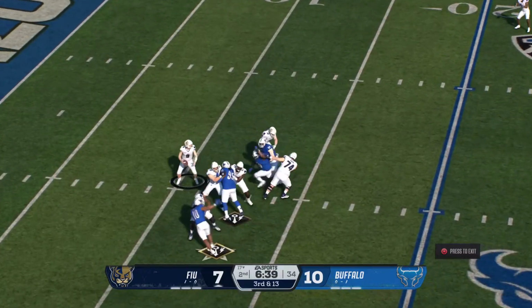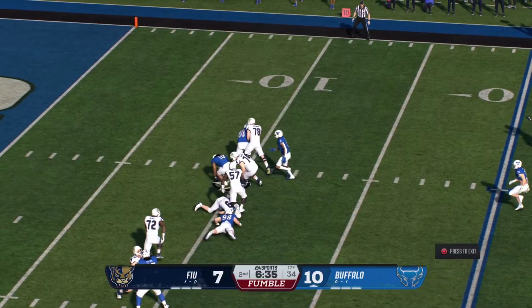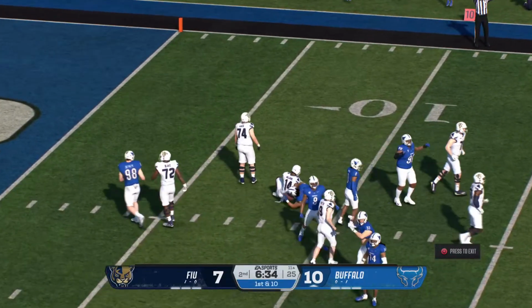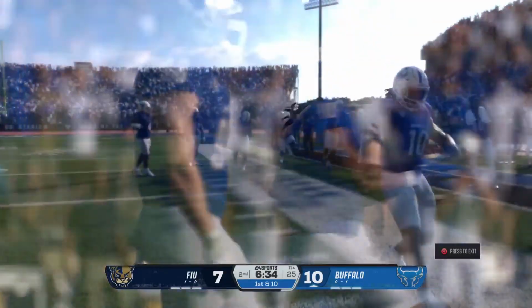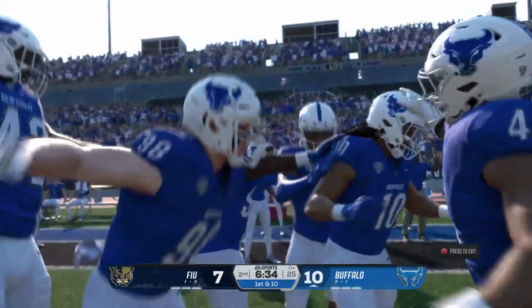From the gun, wants to pass. Nowhere to go, and the ball is loose. Defense scoops it up, and he's headed the other way. And that is exactly how you draw it up. You get to the quarterback, but you get the football out. You hit him, you try to rake it out. Great job by the defense. Getting the sack, getting the fumble.